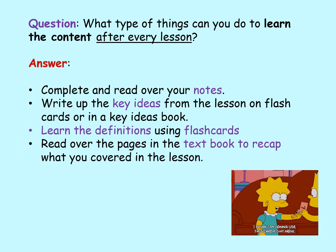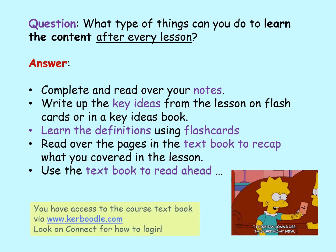Read over the pages in the textbook to recap what you've covered in lesson. Use the textbook to read ahead. You're going to have access to that course textbook via the Caboodle.com website. Look on Connect for how to log in.